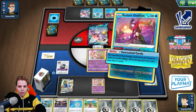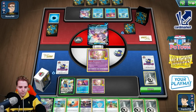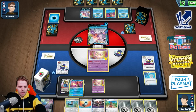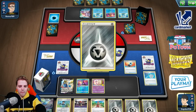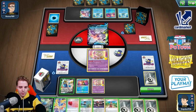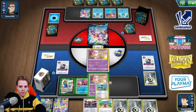First of all, let's go for Concealed Cards, getting rid of an energy. Okay, we have an Energy Surge, another Zacian pops up here. Not exactly what I wanted to see here, so I'm actually just gonna go for a Scoop Up Net, utilizing the Energy Surge, getting energy. Concealed Cards again. Okay, there's an Air Balloon. That means we can, of course, rely on an Air Balloon here. Go for the Bird Keeper.